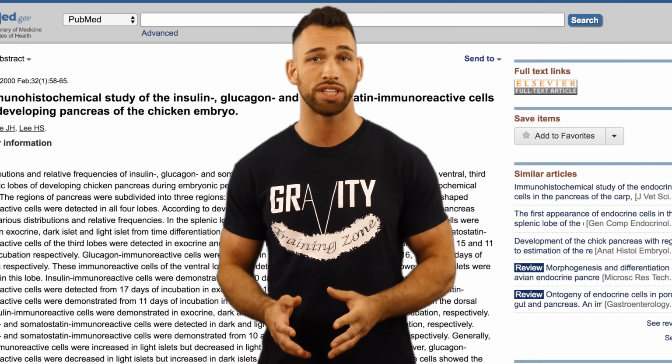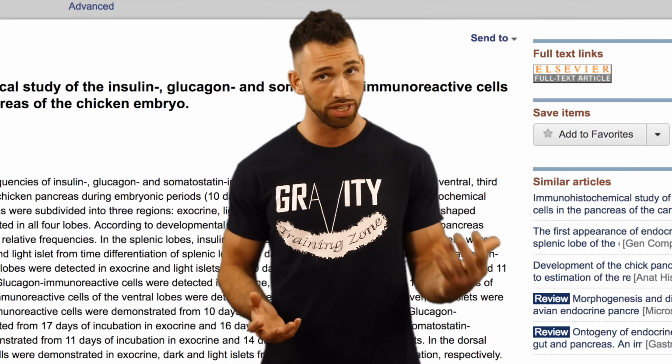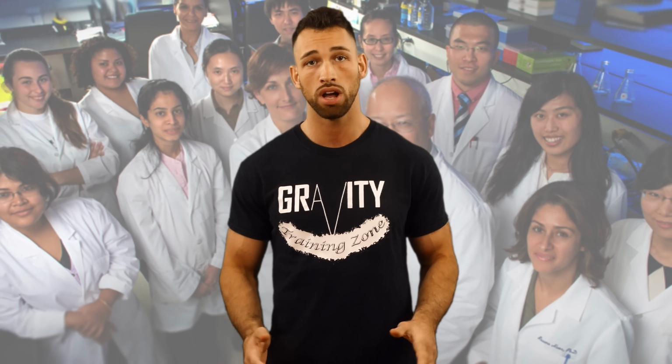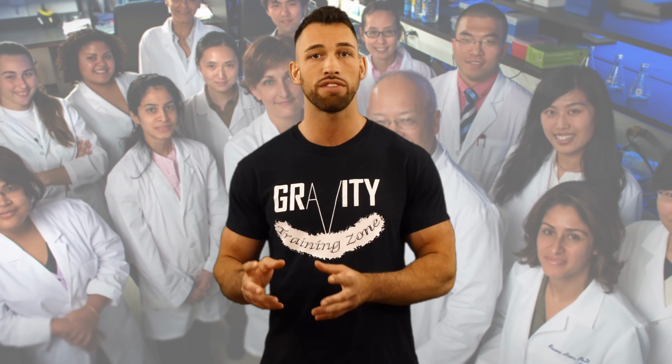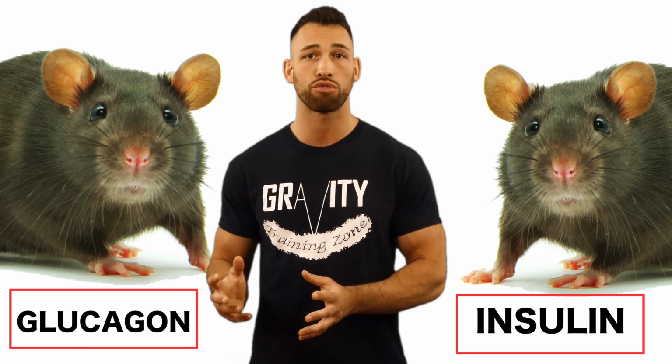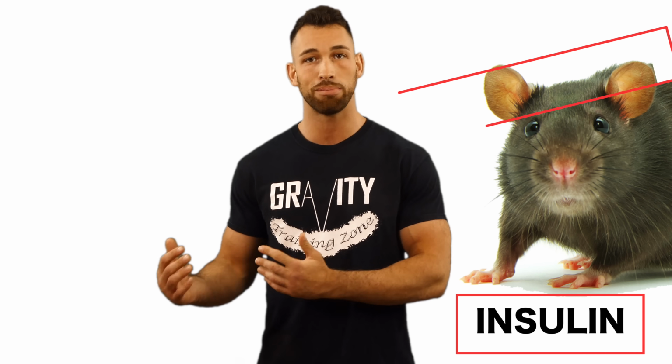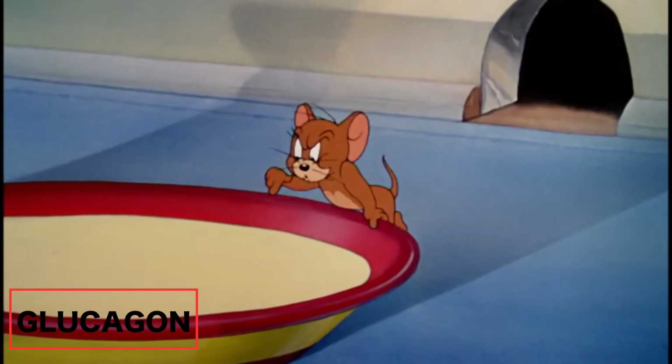There are many studies that compare the effects of these 2 hormones, insulin and glucagon. But my favorite is one of the simplest, where a group of researchers studied the effects of these 2 hormones on rats. The study was published in the Journal of Comparative and Physiological Psychology. In this study, half of the rats were injected with insulin and the other half were injected with glucagon. The rats that received the insulin gained body fat and ate more. The rats that received the glucagon lost body fat.